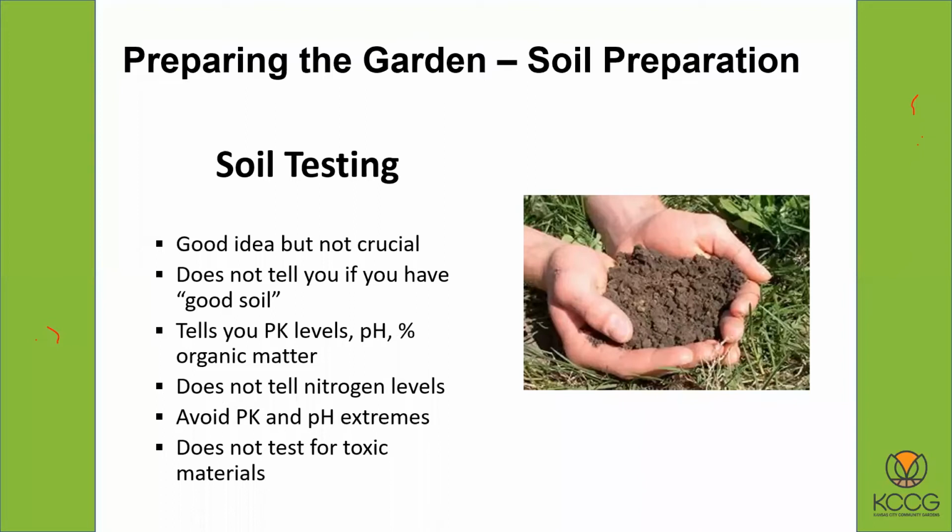It will tell you certain things like potassium and phosphorus. That's what that P and K are. Those are the initials for those elements. Those are important nutrients. It'll tell you about that. It'll tell you about the pH level, which is something you also learned about in science class in 8th grade or whatever. Is the soil acidic or is it basic? Most of the soils around here are a little on the basic side.